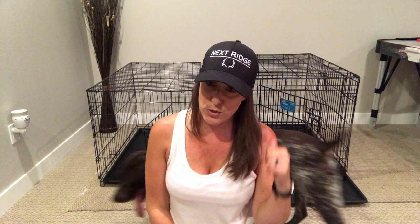Okay, one last thing I wanted to show you had to do with the crates. So our dogs are crate trained, which I think is extremely important because it allows us to leave for certain amounts of time, whether it's for work or whatever, and they go right into their crates, which is their homes, and they're perfectly happy with those.